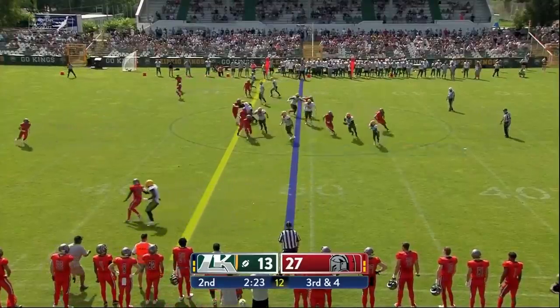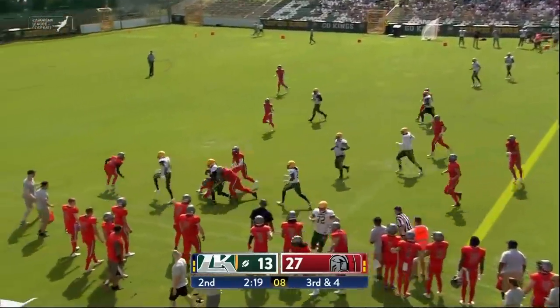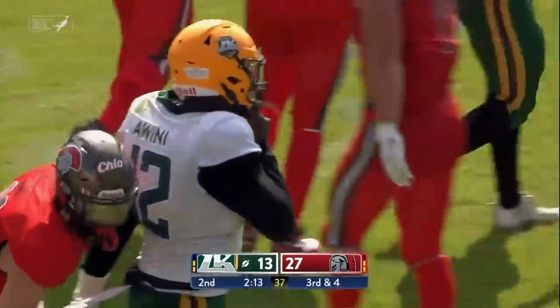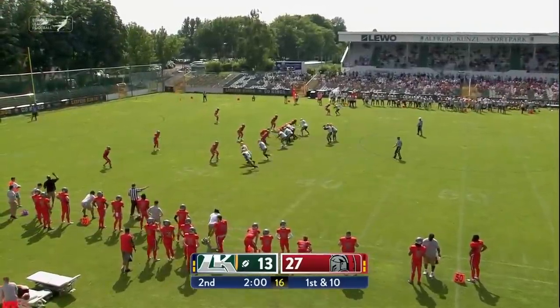Ogimon's in the backfield. They go option with the Weenie. Weenie will keep it himself. Has first down yardage and a lot more than that. Eventually, a submarine at the 40-yard line, we'll say. Frankfurt and Wrocław back underway. End of the first quarter, that game was scoreless.